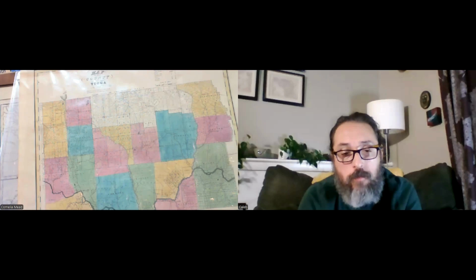Great. Burr, by the way, did one of those for almost every county in New York State. He did one for every single county in the state, and for the entire state, which there aren't too many copies around. I know of two. He was a good surveyor and map cartographer.